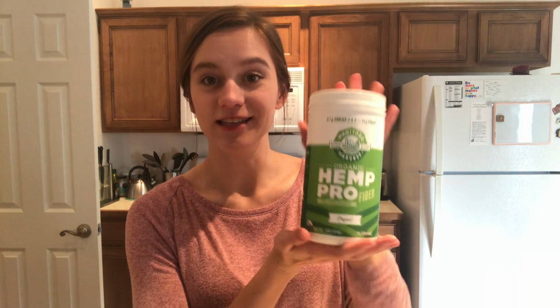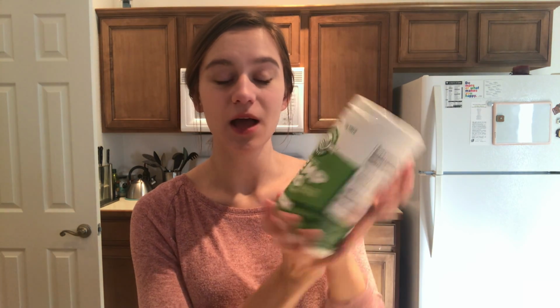I got these for Christmas. They're delicious. They're vegan, they're gluten-free. The only problem is that they have pea in them. So I have to wait 8 weeks and see if pea affects me or not, because I can't have those right now. An alternative that my nutritionist recommended was hemp protein, and this is what I picked up.